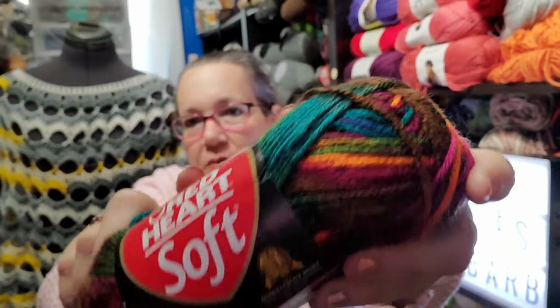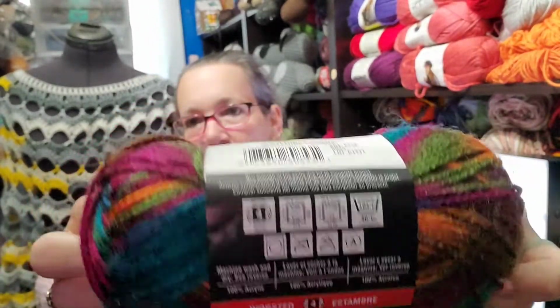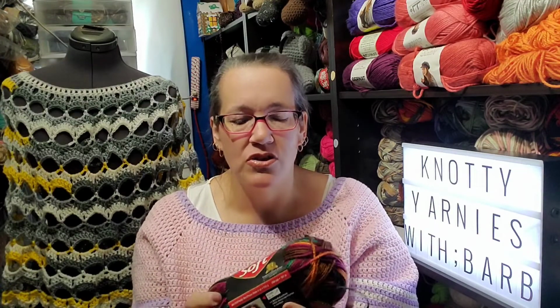I've shown this yarn before, but not in this colorway. The colors in it are amazing. This makes lovely hats. Depending on the pattern, when I have variegated yarn like this, I like to make just a simple half double crochet hat, just to show off the beauty of the yarn, because it just shows the beauty of it. Really lovely. So this is a worsted weight number 4 yarn, as I said, 100% acrylic.